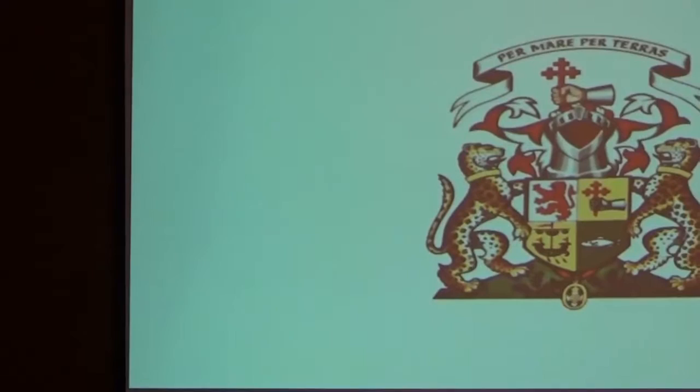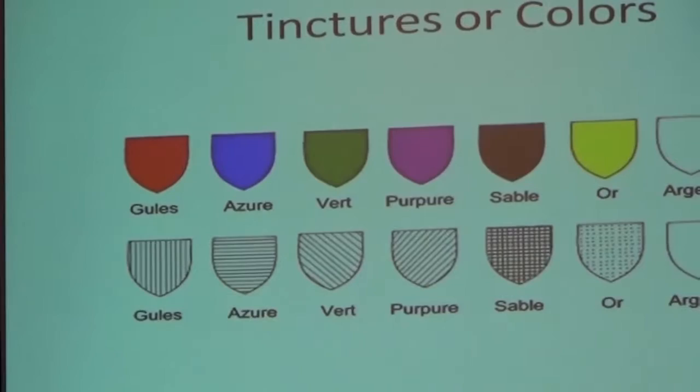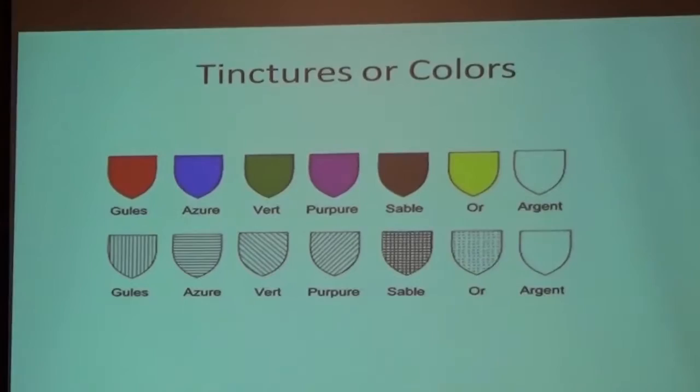Here are the colors I was talking about. You have all kinds of pretty colors. I don't know if I'd want purple in my arms. No, I don't think so. But you can do that.